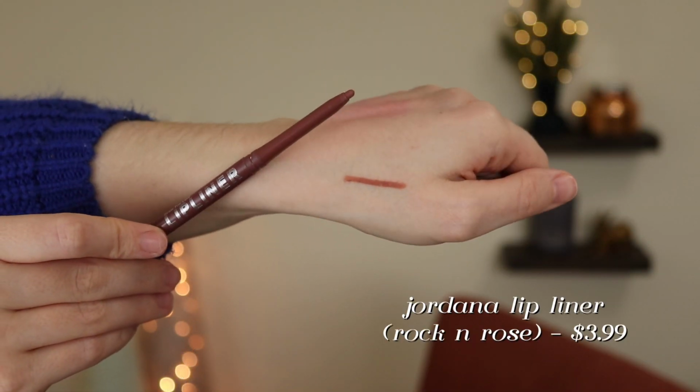So this one makes me sad, but my favorite lip liner of the year is from Jordana. It is their Draw the Line lip liner in Rock and Rose. I'm wearing this today. Today I'm wearing this lip liner and this gloss with the e.l.f. Srsly Satin lipstick in Creme. That one didn't make it into my yearly favorites. I do love that lipstick, mainly the shade, not so much the formula, but just FYI in case you're wondering what I'm wearing on my lips.